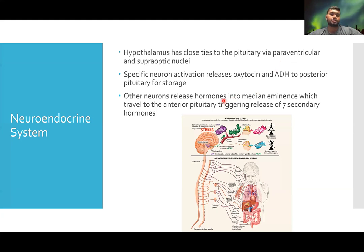However, I just want you to point out the fact that, as I just said, the posterior pituitary only stores hormones from the brain. So that's how I remember that it's called the neurohypophysis, because it has a close connection to the brain. However, the anterior pituitary doesn't store hormones from the brain. It creates its own hormones, which are then released into the bloodstream.